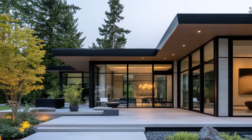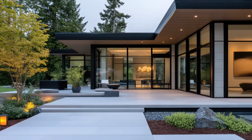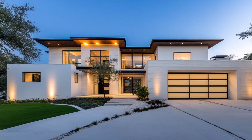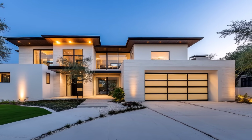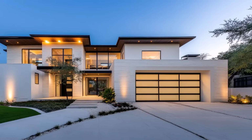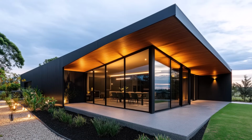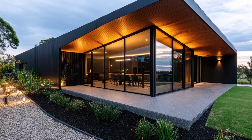In conclusion, contemporary house design represents the pinnacle of modern living. With its bold lines, timeless elegance, and seamless integration of indoor and outdoor spaces, it redefines what it means to feel at home.